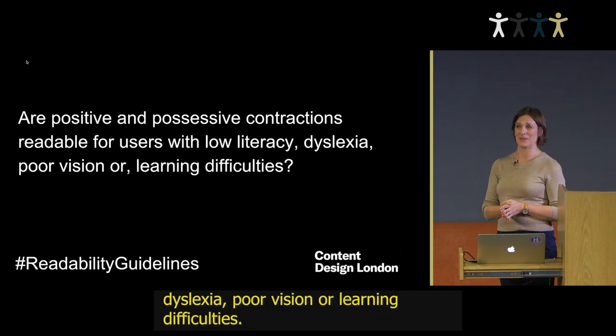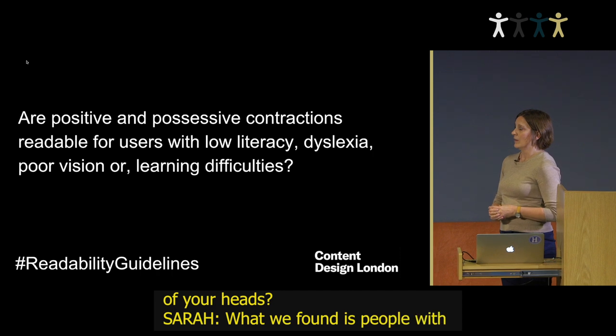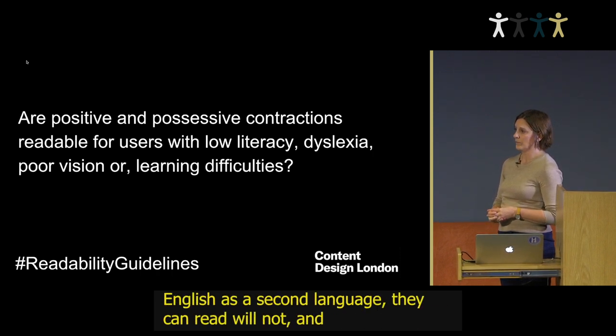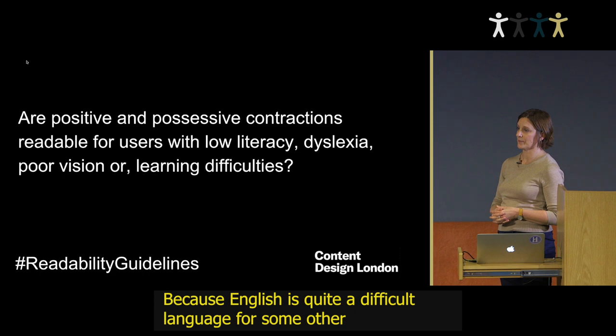Does anyone happen to know anything about that? Off the top of your heads. What we found is particularly people with English as a second language, they can read "will not" and understand "will not" far faster than they can "won't". Because English is quite a difficult language for some other languages to pick up.